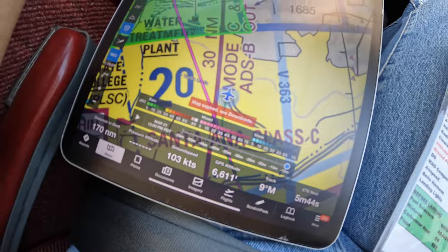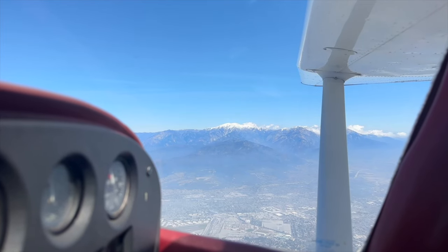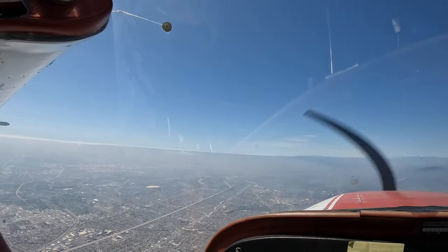I got a vector towards the mountain. 010, if you'd like to know. So I'm flying under the 7,000 foot Bravo shelf of LA, and sometimes they bump me down to 6,000 feet, and sometimes they vector me. I feel like this is the part of LA nobody talks about. East LA is all mountains. West LA is this way, but it's really hazy, so you can't see.